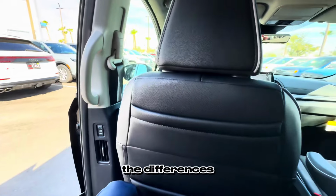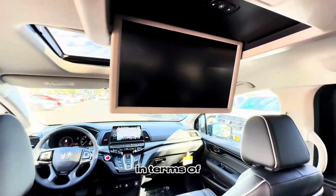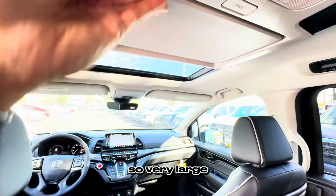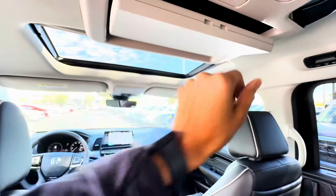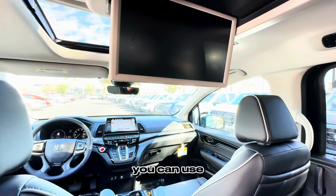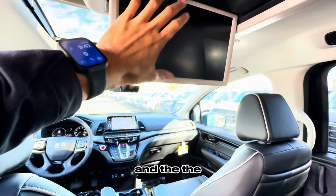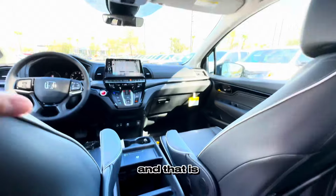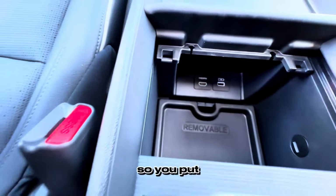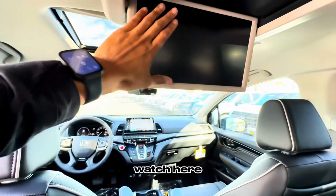So a couple of differences. It went from a 10-inch screen to 12, in terms of the entertainment system. So very large for long road trips. Just open this. This now is used with an HDMI. You can use Bluetooth, a Fire Stick, and the display will show up here. And that is right here where you see that HDMI.